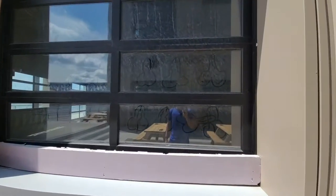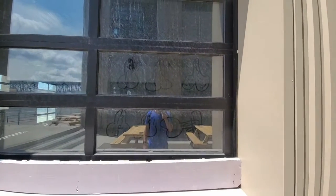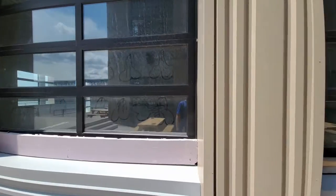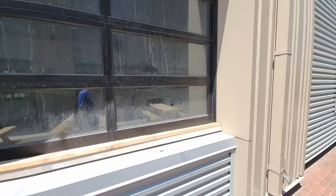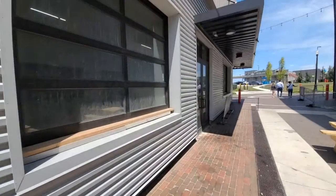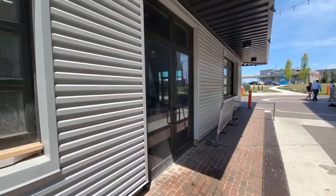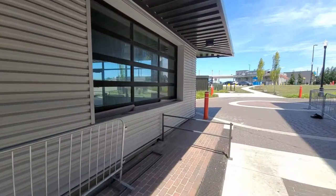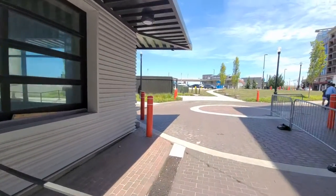Someone trying to get creative and not PG-13 with the drawings there in the windows. And I don't know if this sushi place is open either. Both of these places might be brand new. But I'm going to have to Google that and look that up.